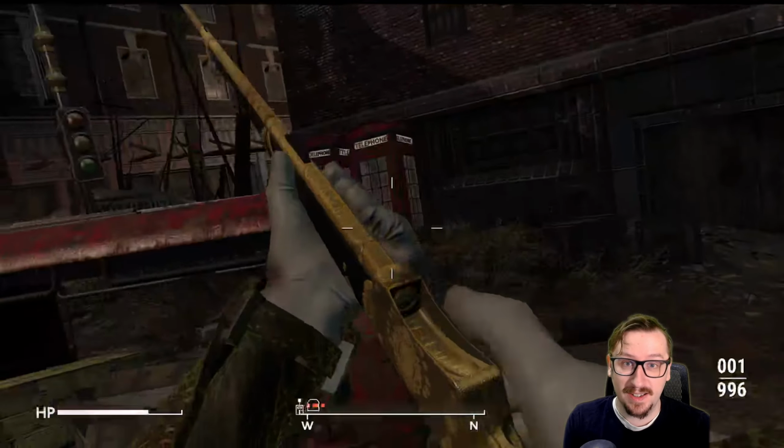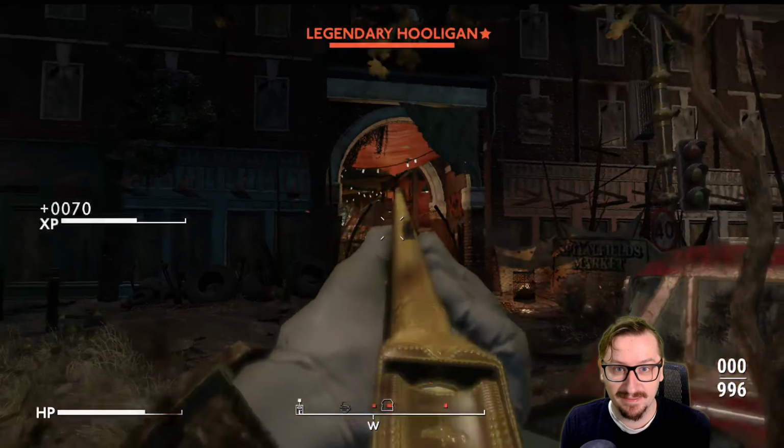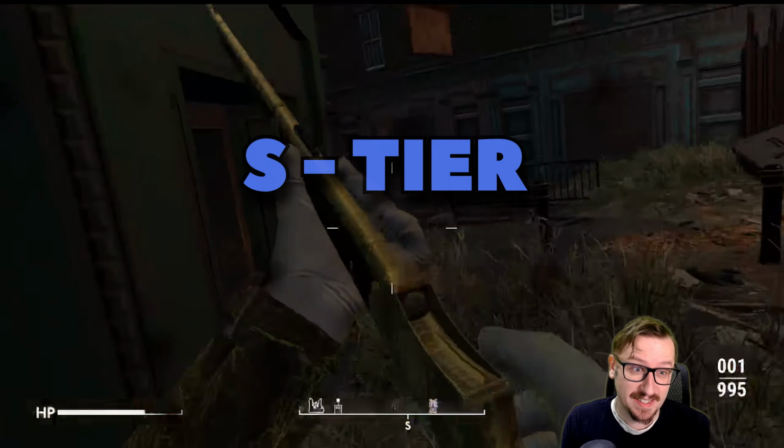The Queen's Gambit is pretty awesome. It's probably one of my favorite rifles in London. This one I would say is probably an S tier overall.